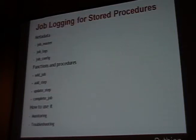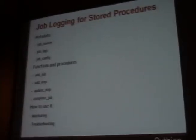Now the next thing we're going to be looking at is what I call a job log. This is for stored procedures, especially if you're doing it in the event scheduler. The idea is to add some instrumentation, because with the event scheduler you don't really get much. You can say if something's currently running, if it failed, but it doesn't tell you how it ran the last 10 times or how fast it went.